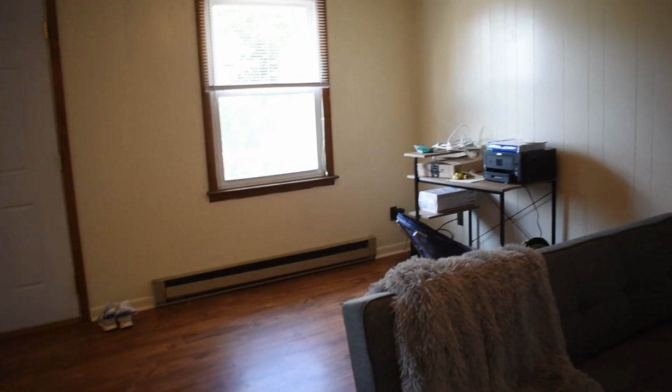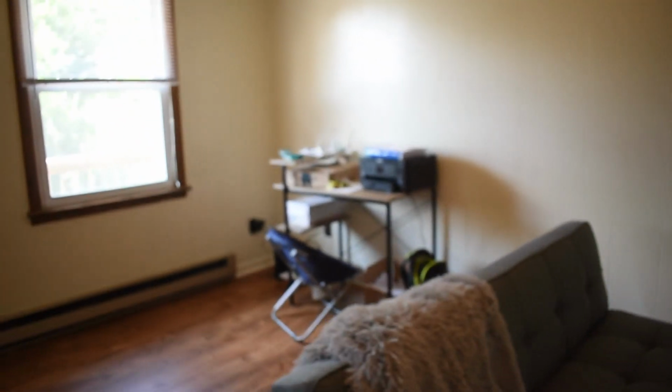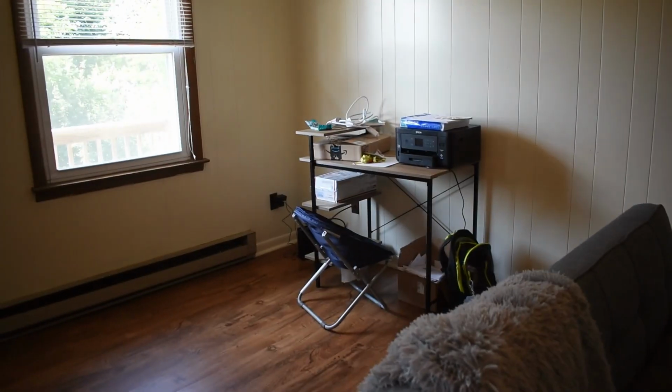They did replace the floors, which, again, I'm thrilled with the flooring in here, and I think it's going to look really nice once I make my fixes and my decoration ideas. I think it's going to look really nice in here once I'm done with it. But yeah, I have not much else to say.